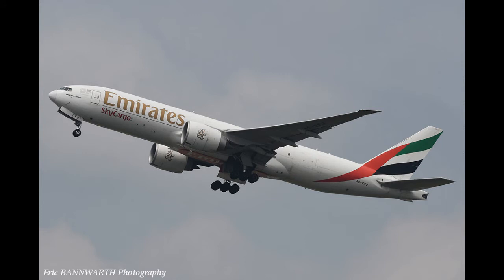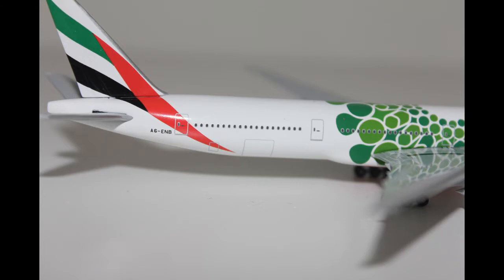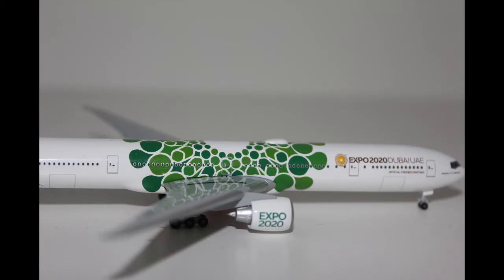But without further ado, let's go into the model. On the back side of the plane we have the Emirates tail fin, which is very nice. Moving up the plane we have the full registration code of the aircraft and the rear doors, as well as the rear cargo doors. Moving up the plane over the wings we have the emergency exit doors, which are printed on very nicely indeed, and we have quite a lot of detailing over the wings.